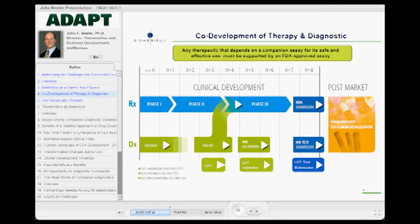The challenge becomes how do you integrate that assay into the clinical development of the therapeutic? The sooner the better, but ideally you'd like to have the assay at least prior to the start of the phase 3 study so that you could do the validation.